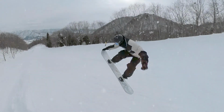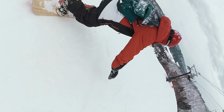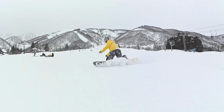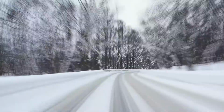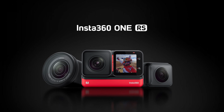If you go for the dive kit, you'll get everything you need, including the 4K boost lens, 360 lens, 1 RS core, battery base, lens cap, mounting bracket, dive case, floating hand grip, and a spacious 128GB micro SD card. It's a comprehensive package, fitting for innovative 360 degrees camera enthusiasts.